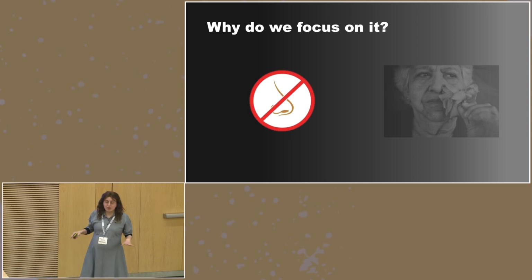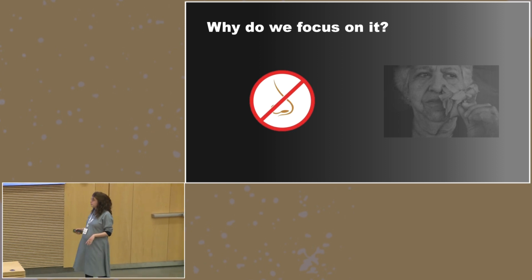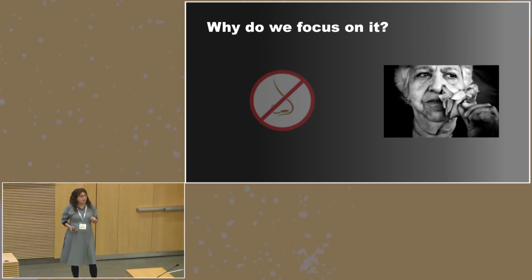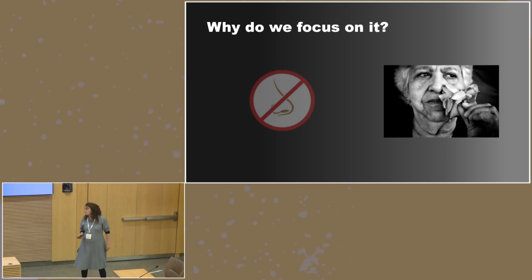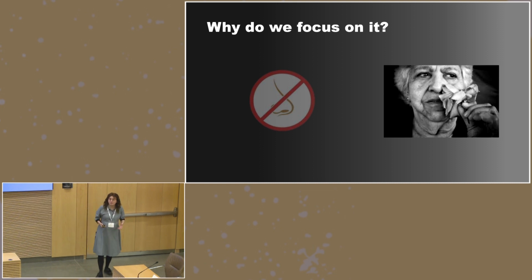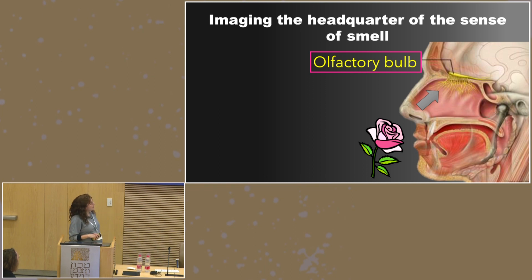So we will all agree that it is very annoying, and usually it comes back and everything's all right. But unfortunately, it's also one of the first signs of many brain diseases like Parkinson and Alzheimer's. That's why researchers would like to understand much more about this sense. But its headquarters is a tiny part of the brain called the olfactory bulb, which is very hard to visualize with all the imaging methods.